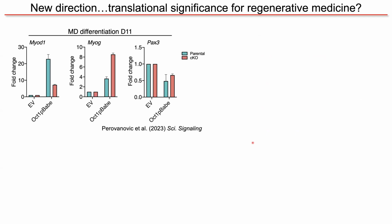Okay, so for the last quarter of the talk or so, I'll talk about a new direction that we're writing into an R01 at the moment and hoping to get funded. This stemmed from work that Yelena, a former postdoc in my laboratory, did, where she was looking to make sure that there was nothing weird about these tamoxifen-treated conditional knockouts that was causing a developmental defect, and that it was actually due to OCT1.